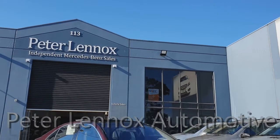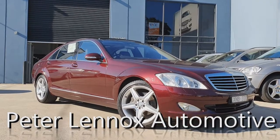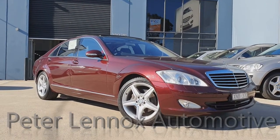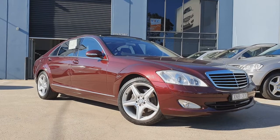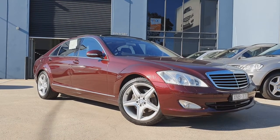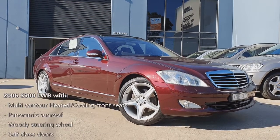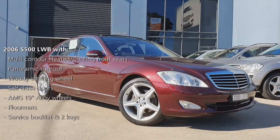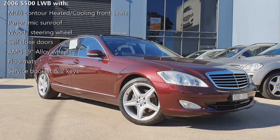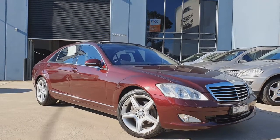Hello everybody, today we've got a beautiful car of the week for you. This 2006 W221 S-Class in long wheelbase and very rare Designo Mystic Red paint with 19-inch AMG wheels, xenon headlights, panoramic sunroof and all the luxuries you could expect from an S-Class.